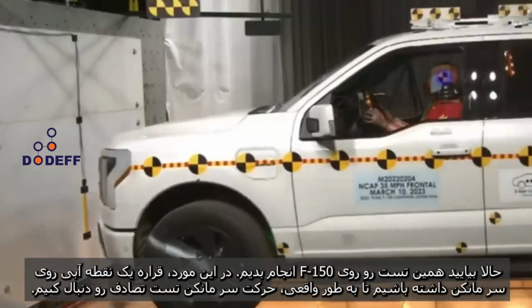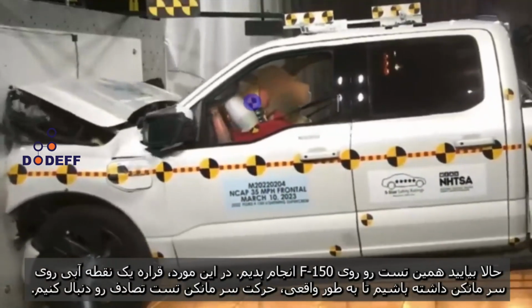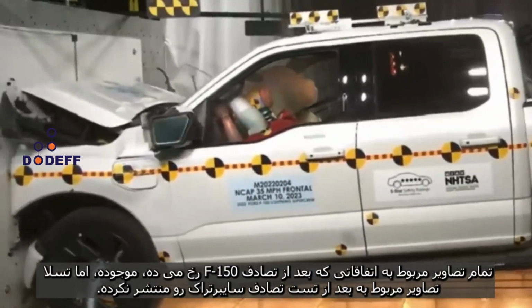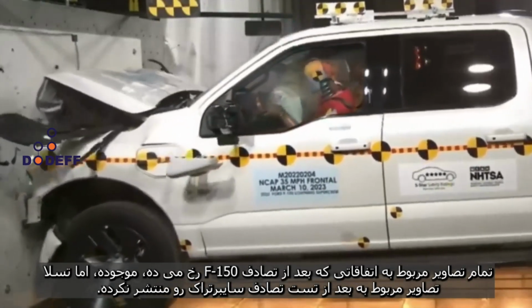Okay, let's have that now for the F-150. So in this case, we're going to have a blue dot to actually track the movement of the head of the crash test dummy. Now I should stress that the F-150 test has all the extra footage of what happens after the crash, which isn't released for the Cybertruck.